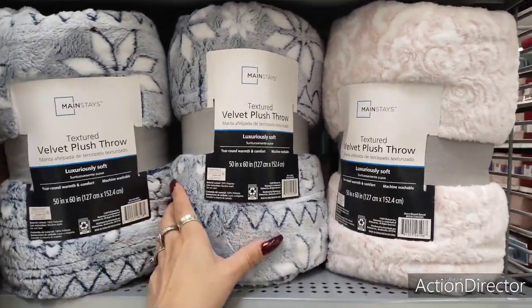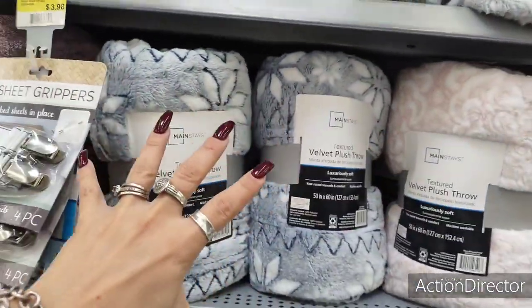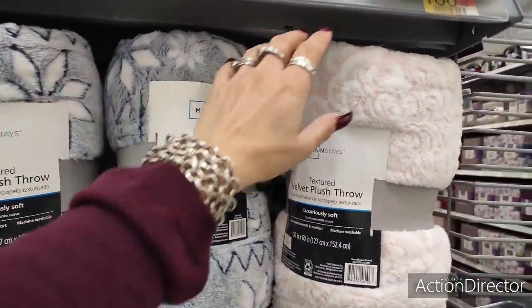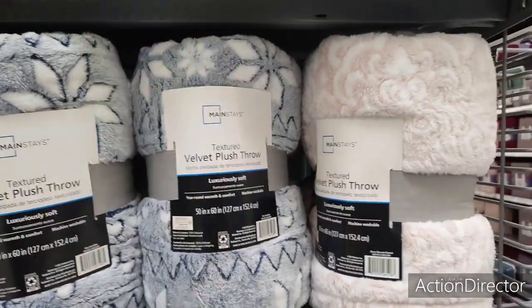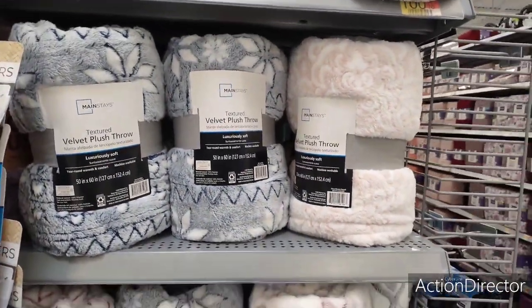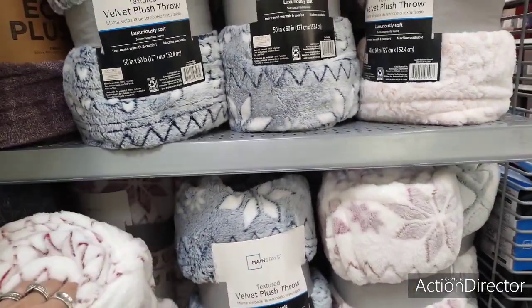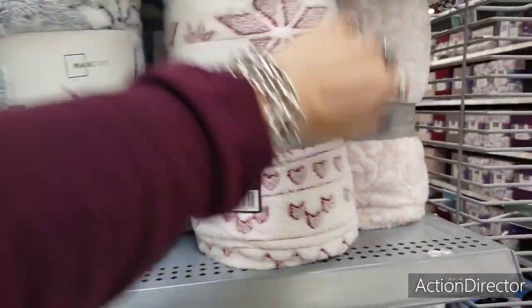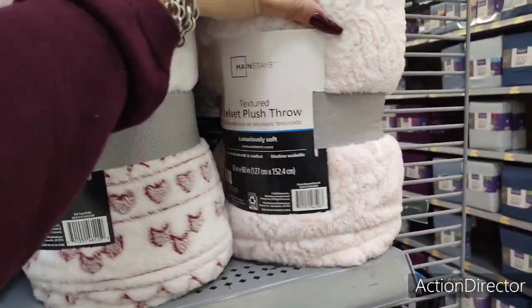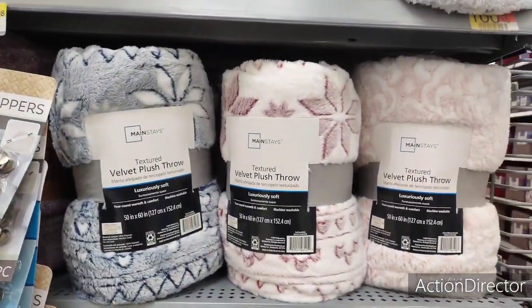All right, and their plushes, it looks like these are 50 by 60. The price is $13.97, but I'm thinking that's for the Eco plush. I'm not thinking this is for this. Like I said, it's really confusing, honestly, what's priced as what, but I'll try and find out. Anyways, these are the three different styles. It'd be nice if we knew how much stuff was. I don't think this is $13.97. It's Mainstays. They wouldn't charge that much for a 50 by 60.